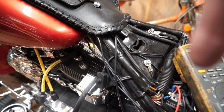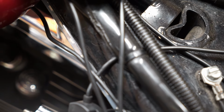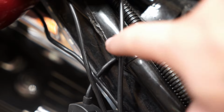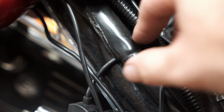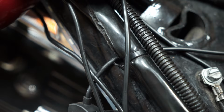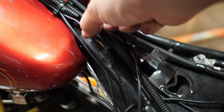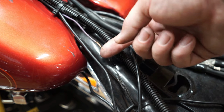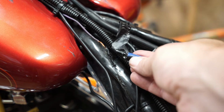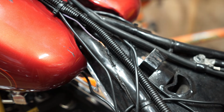Let me zoom out so y'all can see what area of the bike I'm in over here. And I noticed the outside of this wiring sheath looks like there was a melted wire there at one point in time. The Vose wiring on this bike, that goes to the Vose switch, had this wire nut on it going down to the old ignition module.